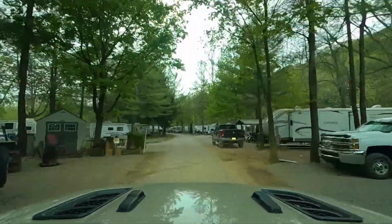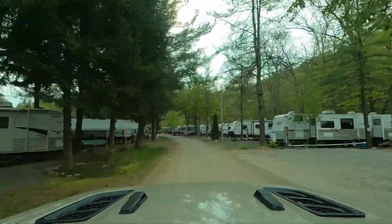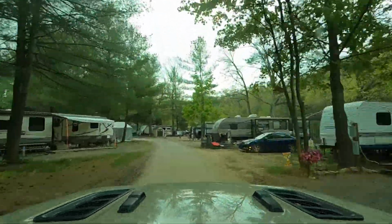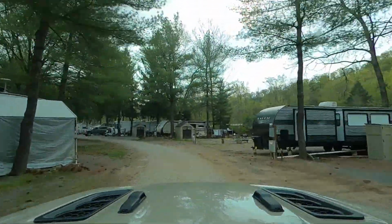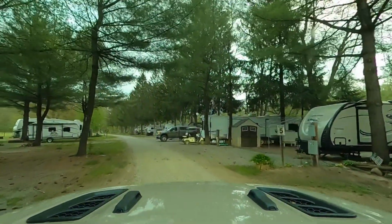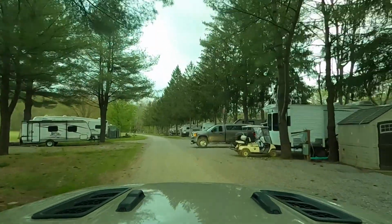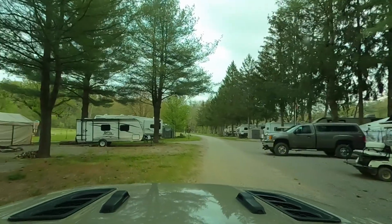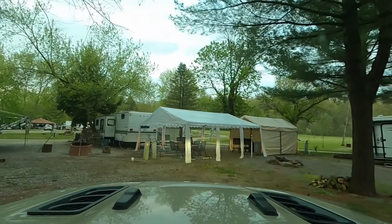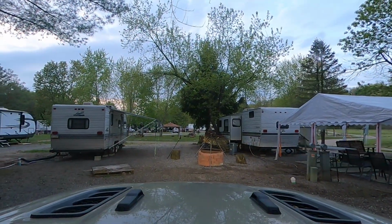There are other ones too that are full hookups, and a whole wide array that are not full hookups. But these are all seasonal sites, and a lot of these are friends of ours. We are just about to pull up to our camper. It's on the left there, that little Jayco. I'm going to pull into the campsite next to ours so you can see the campsite from the cab footage, and then I'll do a little walk around. On the left, that's our cooking tent and our dining tent, and then there's a fire pit directly in front of us.